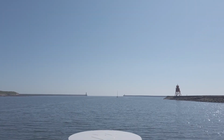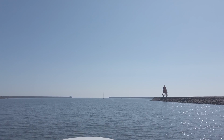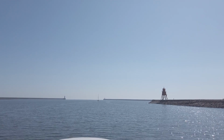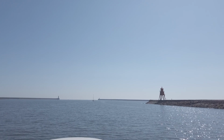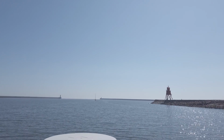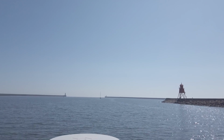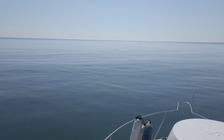So we've got the exit just ahead. We've got Black Diamond from Hartlepool dead ahead of us. I'm not sure if they're going to turn and go towards the beach area for some anchoring, or whether they're going to continue straight out. It looks slightly hazy, but looks like it's going to be a lovely run back. Well, it's like glass out here right now.